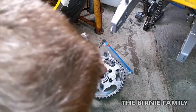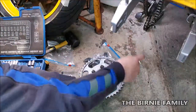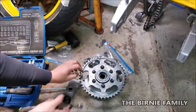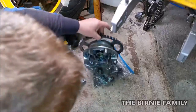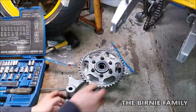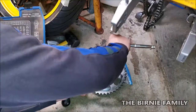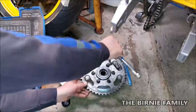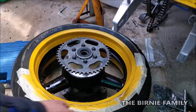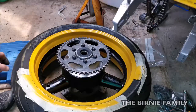Boy, this thing's going to look good when it's done, guys, let me tell you. It's going to look good. Does that bolt drop through? No, it's okay. There we are, guys. How we looking? Boy, oh boy.